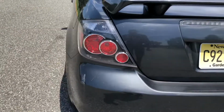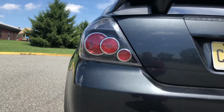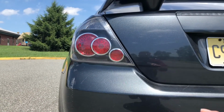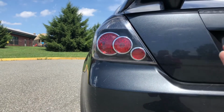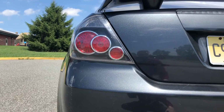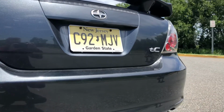So moving to the rear of the tC, one thing I really like about this car is the taillights. They're really cool looking. They're almost like bubbles in the taillights of this car. Pretty cool. You have 3 little ones, progressively getting larger with each one, giving it a bit of a following along with the quirky styling of Scion, but not in a bad way, in a good way.